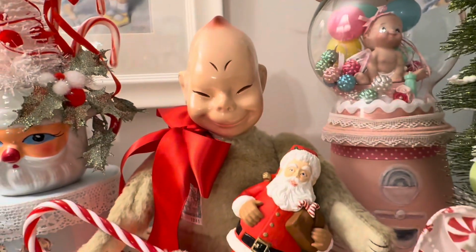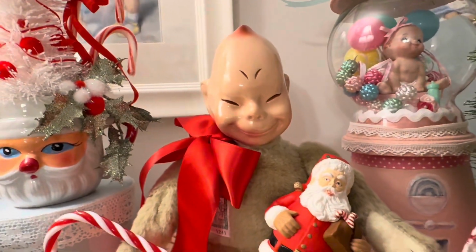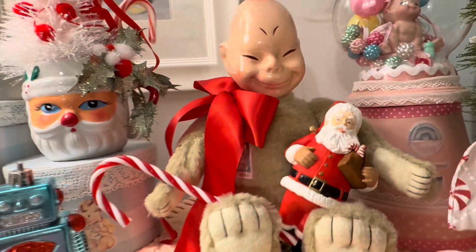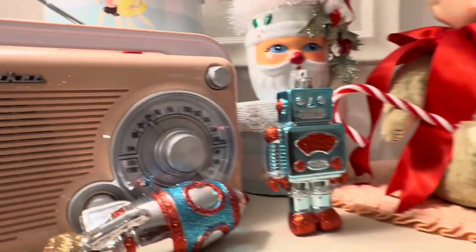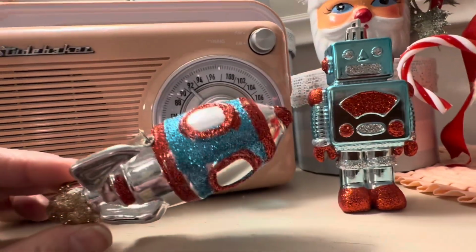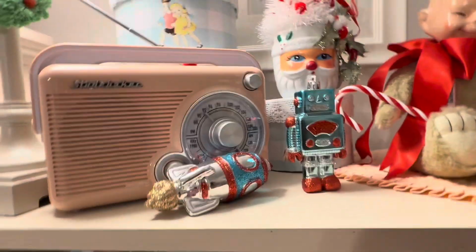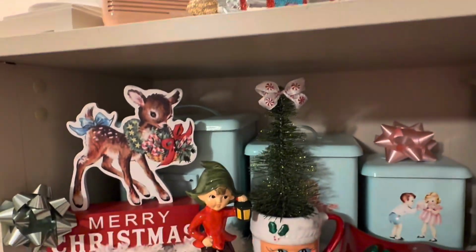What does my friend say? You know how people say less is more? She says more is more and less is a bore. So that's me. And my Billiken doll, he just got a red bow for Christmas. And these were at Walmart, and I just thought these were so adorable. And perfect theme for the vintage theme over here, robots and rocket ships.